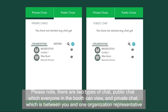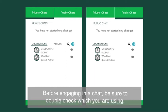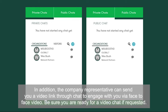Please note there are two types of chat: public chat, which everyone in the booth can view, and private chat, which is between you and one organization representative. Before engaging in a chat, be sure to double-check which you are using. In addition, the company representative can send you a video link through the chat to engage with you via face-to-face video. Be sure you are all ready for a video chat if this is requested.